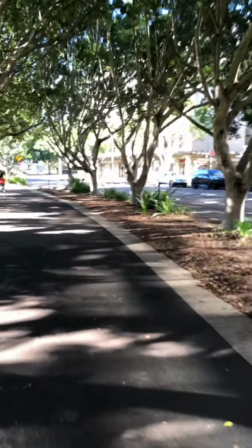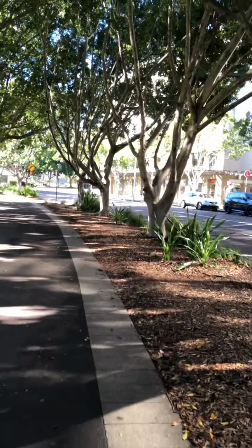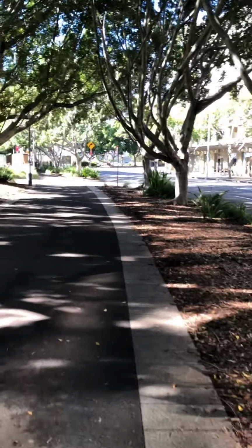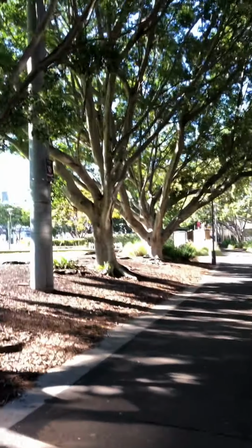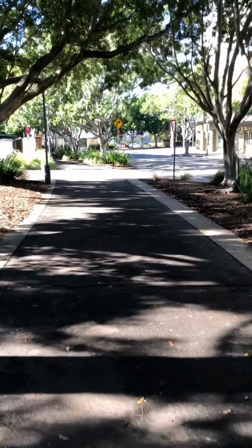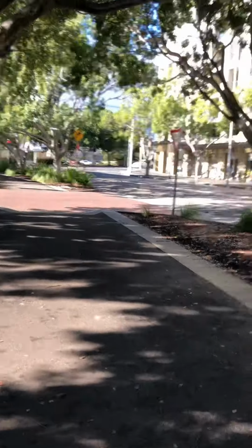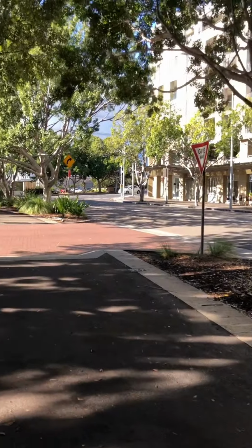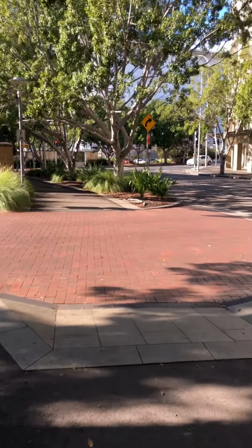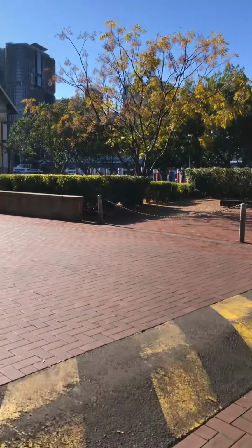It's a nice, beautiful sort of day today. A little bit chilly, but apart from that, it's nice blue skies outside. And you've got the sounds of the boats. Oh, not boats, birds. Alright, let's go down to the water here and just have a little bit of a look.